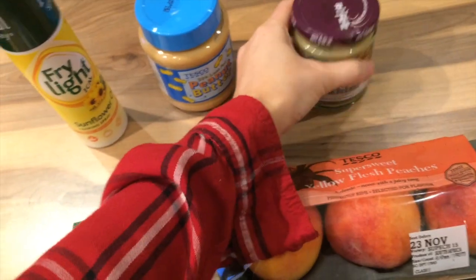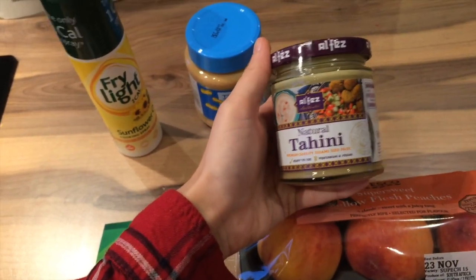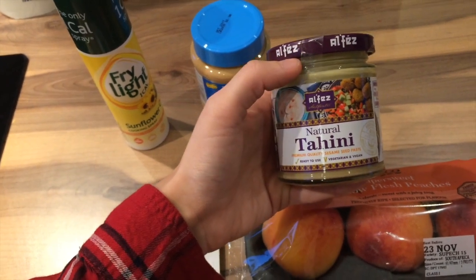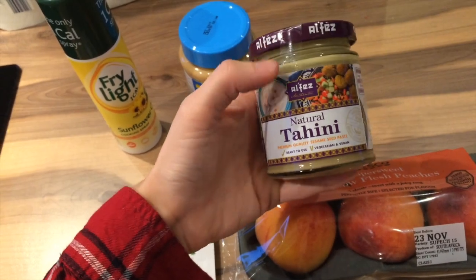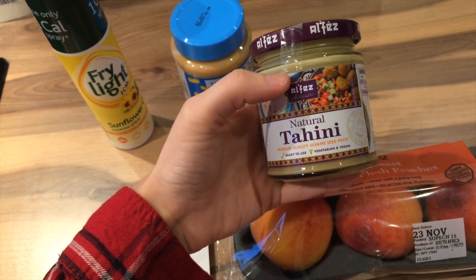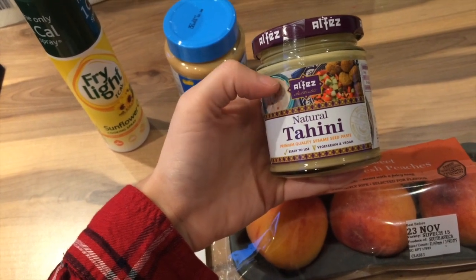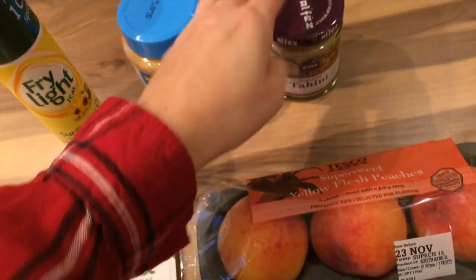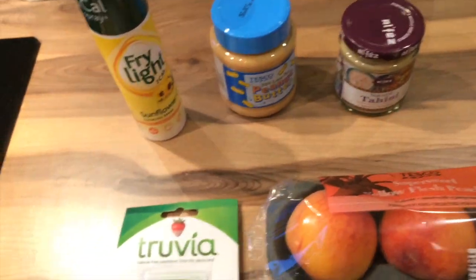I got some natural tahini because I plan on making my own hummus so that it's healthy as a snack. But I'm not sure if I'm going to be able to use this because I don't know if this is too high in fat with Slimming World. So we'll find out tonight when I go to class. If not, I'll still use it and make hummus for Andrew.